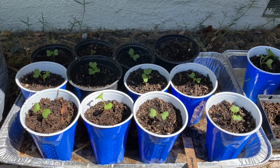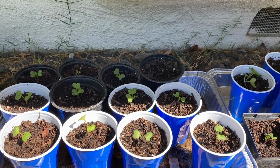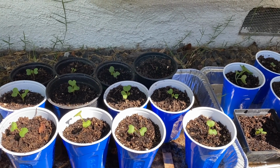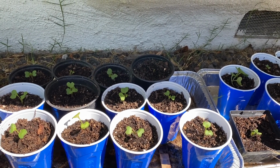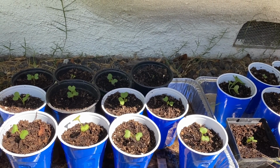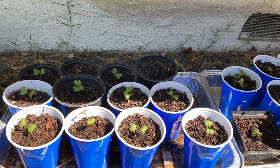The kohlrabi, cabbage, beets and everything has been moved over to cups to give them a little bit more room to grow. And then I'm hoping to keep them here for another 3 to 4 weeks and make some more space in the beds so I can move them eventually. I'll keep you guys posted.